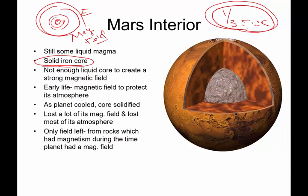Now, there is still iron rock down there, but it's the motion of the fluid in our core that gives us our good, strong magnetic field. There is still somewhat of a magnetic field caused by the core of Mars, but it is weaker because it lacks the motion. There's no swirly motion to make that occur.